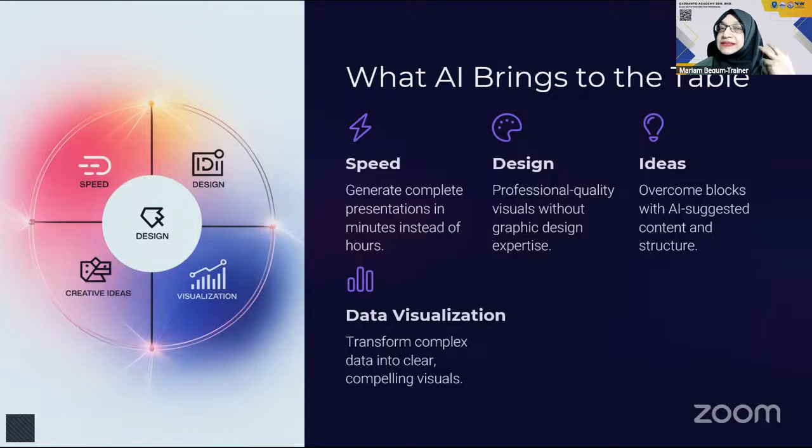Now, sometimes if you don't want to use AI-generated images, it's fine. AI can still help you find the nearest proper image. It can still do that for you to put in your presentation. AI can help overcome creative blocks by suggesting content and structure. You may be wondering how you're going to run that executive summary presentation. Let the brainstorming be done with AI.